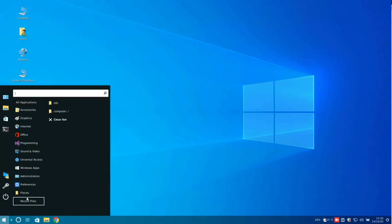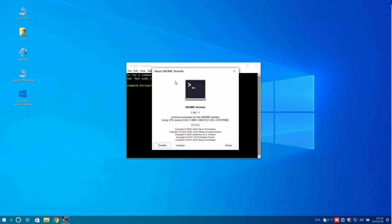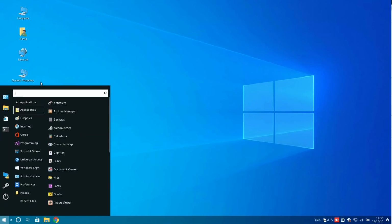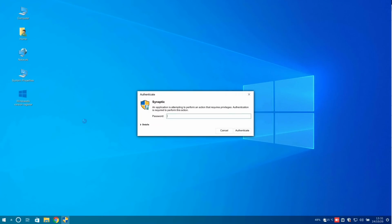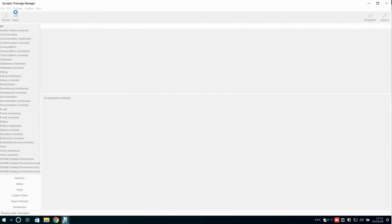So, you've got what you've got. We've got something there to log out. We can lock the screen. We can launch a terminal from here. And what have we got as the terminal? Gnome Terminal. Okay, so that is what it is. I wonder if we've got Synaptic. We have got Synaptic. Always an option I like to see. I want to see what the repos are, to be honest. So let's just maximize that.